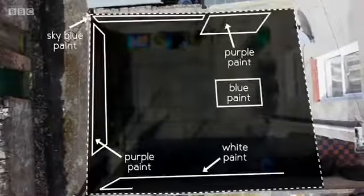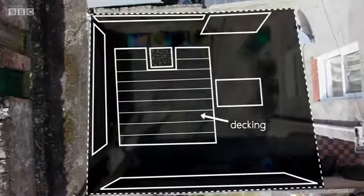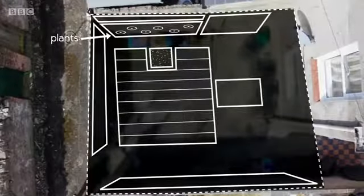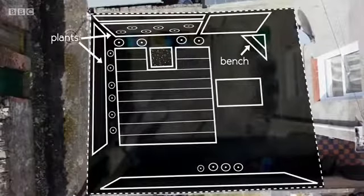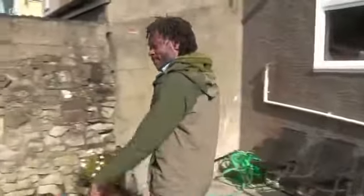So Danny's planning to add splashes of colour to the walls and ground and replace the old paving stones with decking. He'll turn the ramshackle wall into a planting opportunity, add seashore plants to the borders, and finally add a bench for the family so they can sit and relax together. The idea here is to make a dual-purpose garden, a garden for the adults and the children to enjoy. And we're going to do just that with a quirky beach-themed garden.